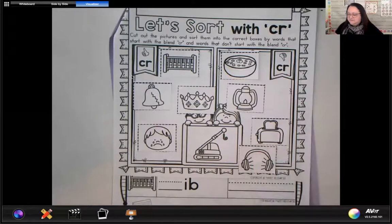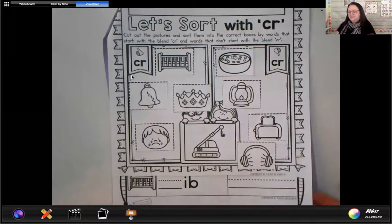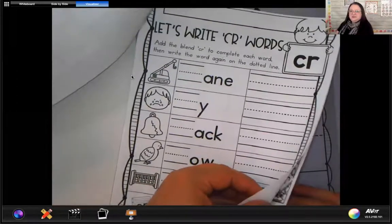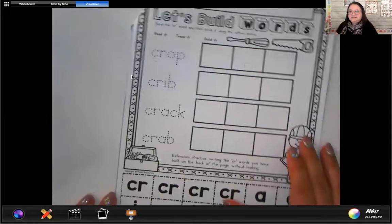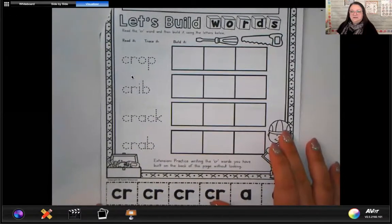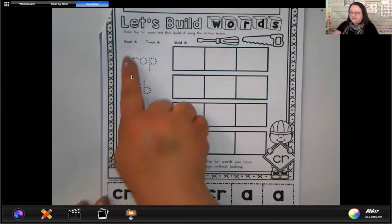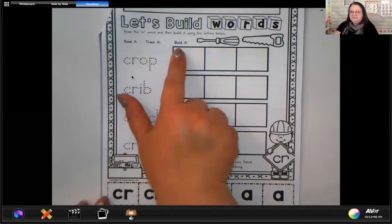Okay. So if you are still cutting and gluing, go ahead and press pause and finish up before you move on. All right, so now that we're done with that page, we're going to skip the next page. You can do that on your own if you would like. And we are going to go to this page. It looks like this. Let's build words, okay? So first thing we're going to do is it says to read it, trace it, and build it.